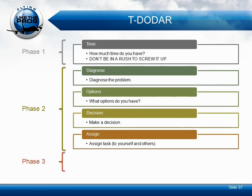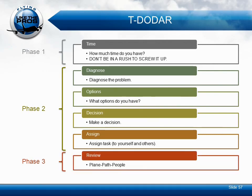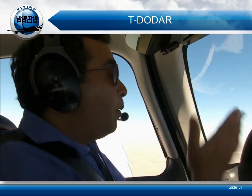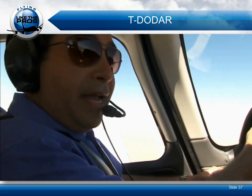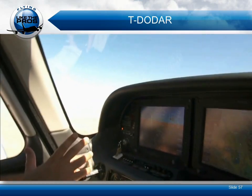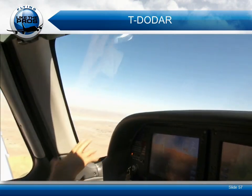And as we look at phase 3, it is review. When we talk about review, that is going back to plane, path, people. And when I say review, I'm talking again about plane, make sure I'm maintaining 88 knots. 88 knots is my best glide speed. Plane, the path. Am I happy with the path as I come over the airport?